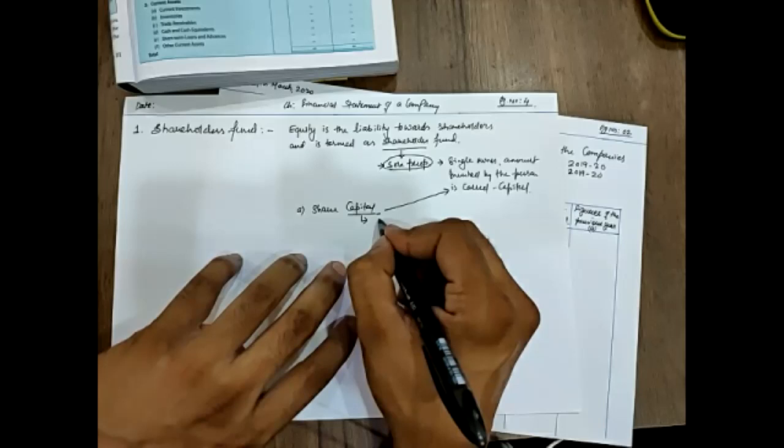The question will be raised whether both the holders of the shares, whether it's a preference share or equity share, will be considered as shareholders. Yes, the holder of preference share as well as equity share, both will be considered as shareholder of a company, and both are owner of a company.